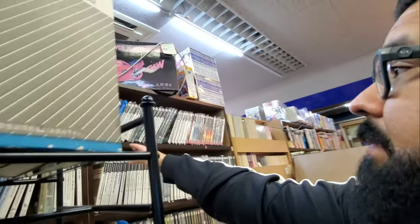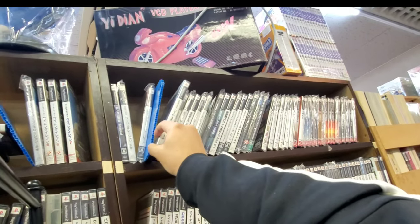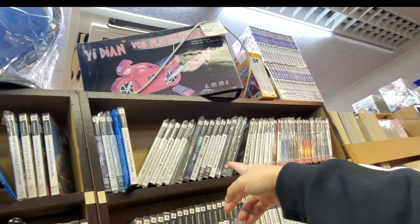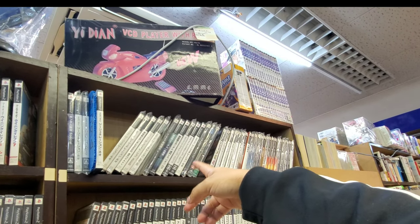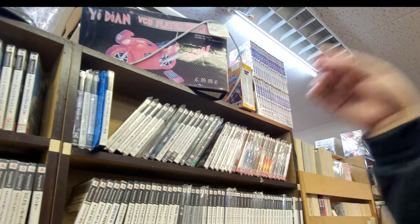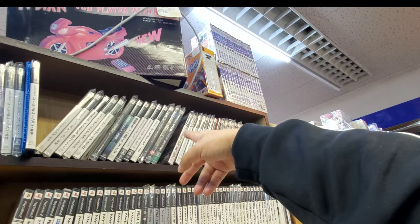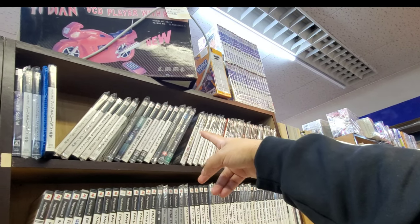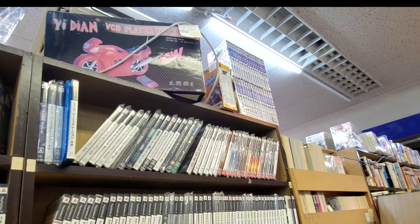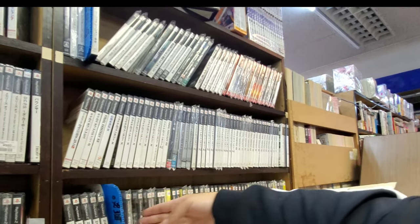Here are all the Gundam games. They have like all of the PS2 Gundam games up here. Generation Neo, Gundam Seed, Generation Seed, Renko versus Zeon, I think is what that says. So much. Super Robot Taisen. Oh no, Votoms. Super Robo Votoms. Another robot thing. All of the Final Fantasies for PS2. Like, all of them. Naruto.